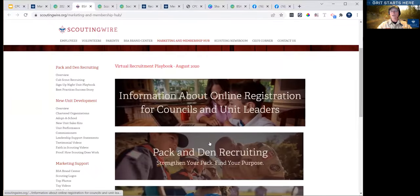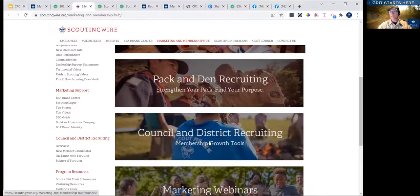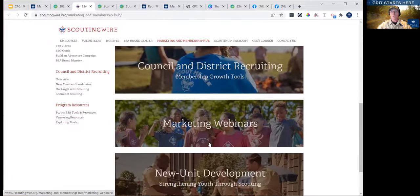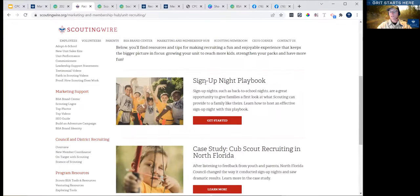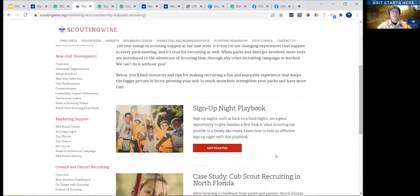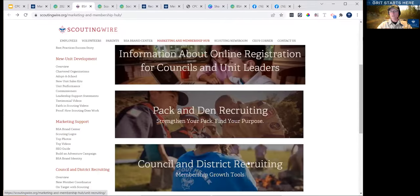And what it has here is a whole bunch of recruiting tools and tips and things like that. You click on any of these. Let's just go to Pack and Den Recruiting. Click on this. And what happens is there are all these tools: a sign up playbook, a couple of case studies, social media images, things like that. So lots of great tools here. When you get to the BSA Brand Center, it takes you to this Scouting Wire page, and you can get lots of tools there.